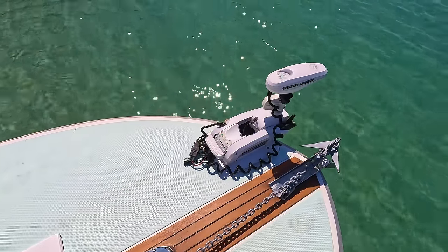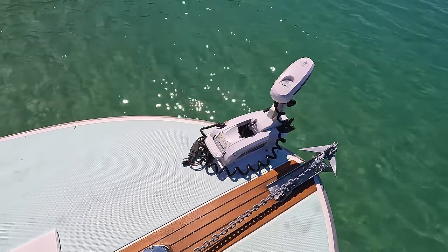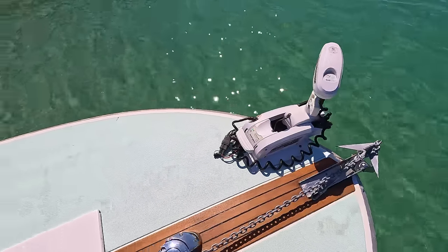Yeah, as you can see, the 112 pound Minn Kota is holding it nice and still. Not really much current or wind to contend with today, but had a little bit of a play with it yesterday, and it was holding us really well, even in a fair bit of swell and that. So far pretty stoked with it.